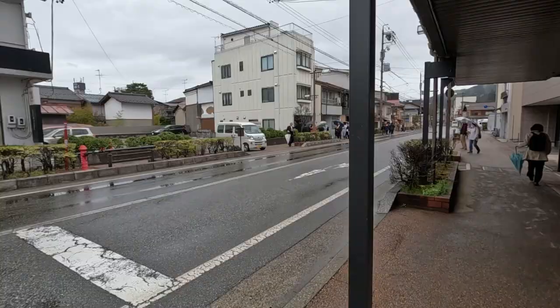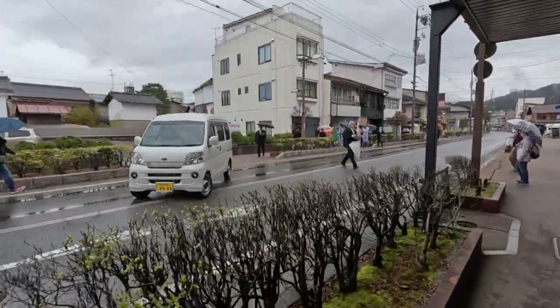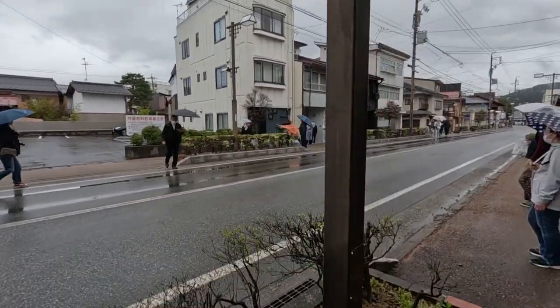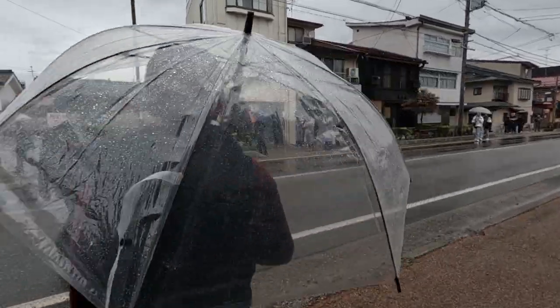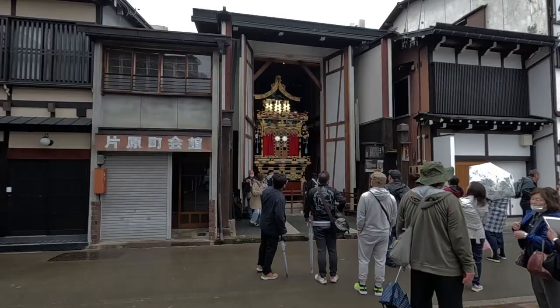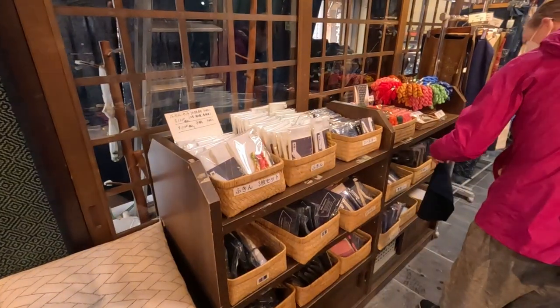They actually do this same festival thing on two different days, so long as it isn't raining. But the second day was raining, so it's a good thing we already saw it. Here are clappy boys from the night before. We're making house calls. And here's the float hiding from the rain, but people can still come see it.